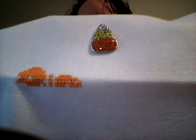And it's just on plain 28 count white Lugana. And there is orange everywhere. Pardon me. So there's a start on the pumpkins. And I have a blingy candy corn needle minder from Nifty Needle Nannies. Bling bling. I love candy corn.